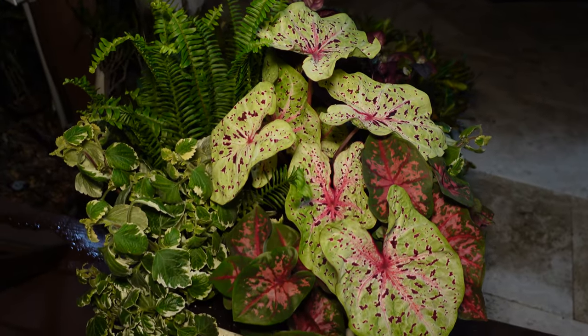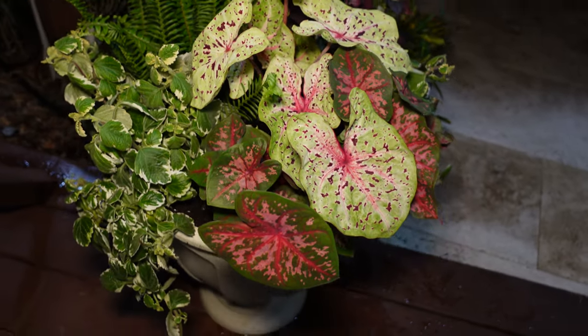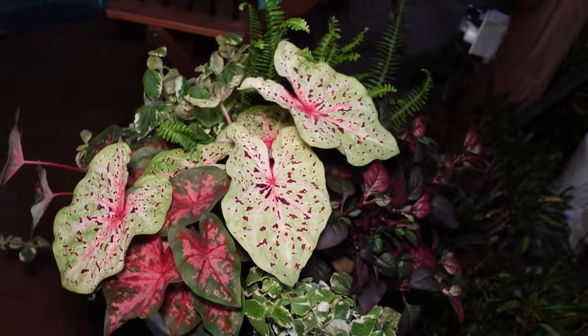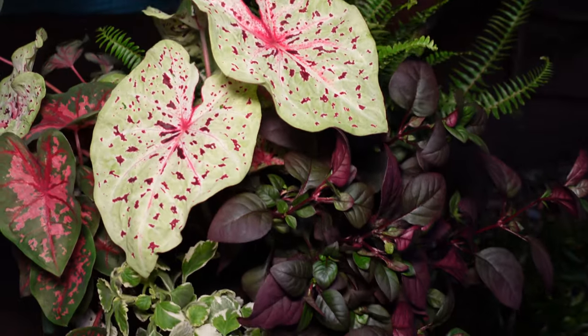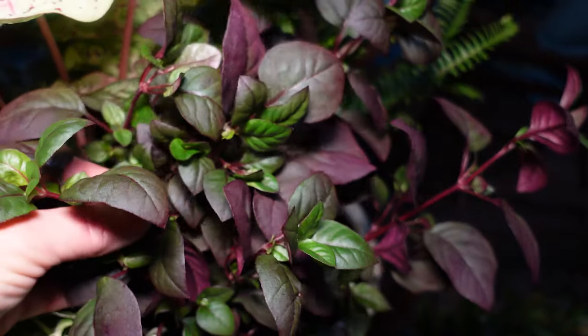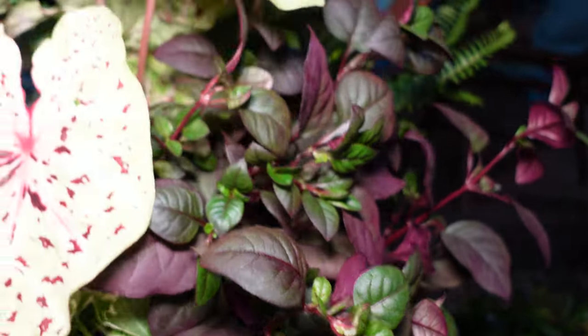This is planter number one, and I could not be happier. I think these are just going to be so gorgeous as they continue to grow, and these colors just marry together and fill in so nicely.